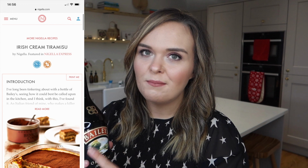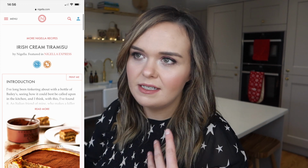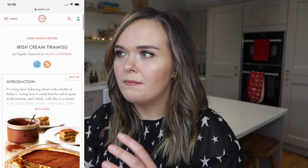I've kept it for that long, mainly because I want to make sure that I've got enough for my trifle, and then anything left over I will enjoy over some ice or something with some Christmas movies over the festive period. But it is the most amazing trifle. It's so good. You obviously need the trifle sponges, mascarpone, chocolate shavings, coffee, Baileys obviously, but it is beautiful. It is so good.